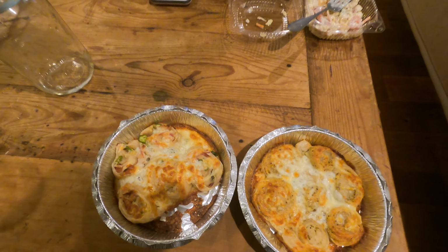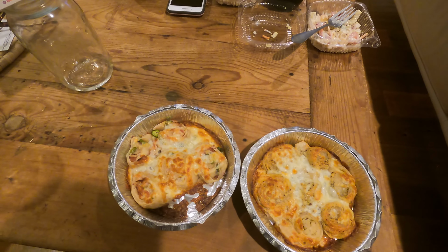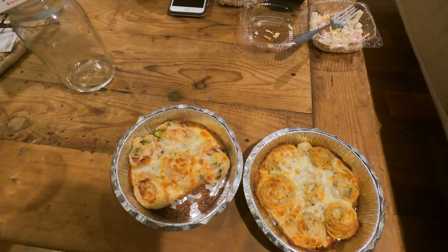Ooh, look at that. Okay, it's about 20 minutes later, cooked to perfection. Got all them little crispy bits on there. All right, let's try this out. Pretty good. No pizza doughy. It's not super flavorful. It's not bad though. Pretty good. Let's try one of these other bad boys.